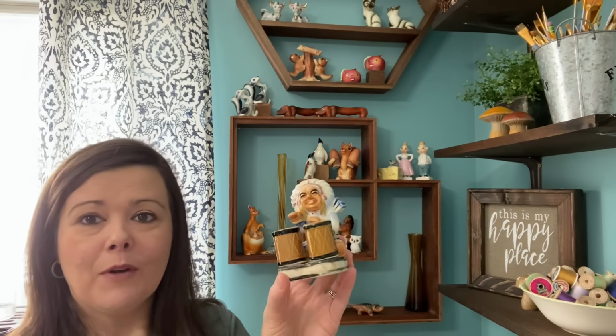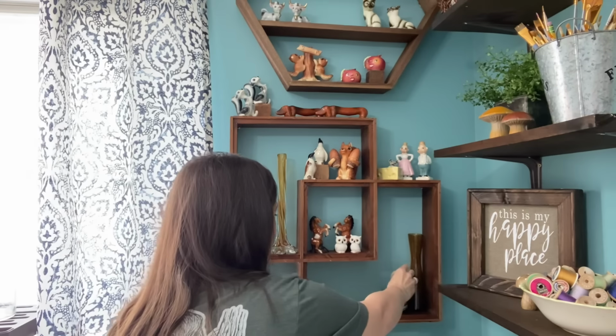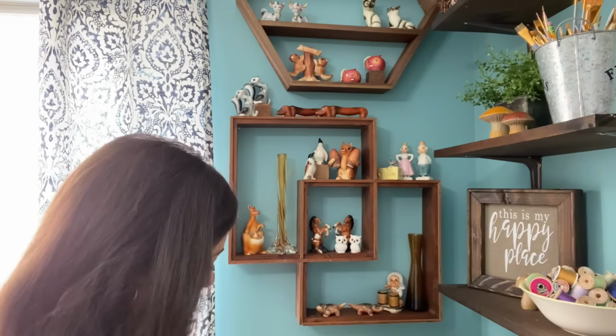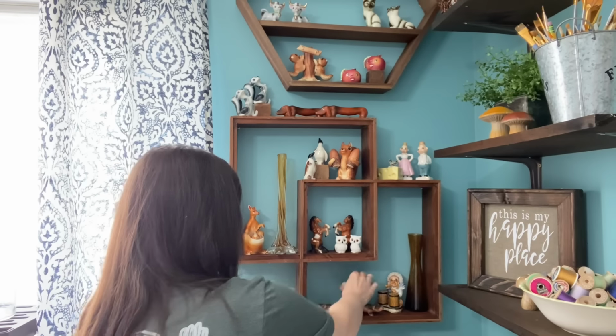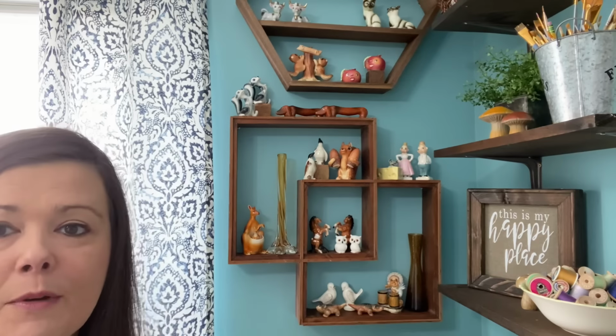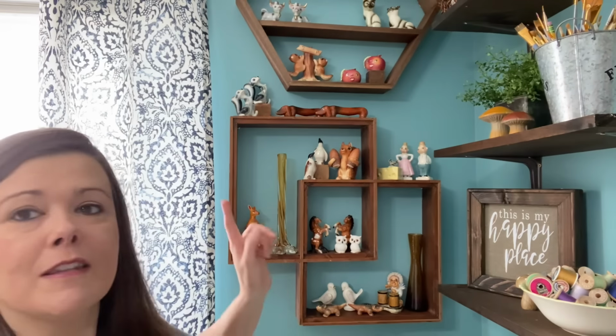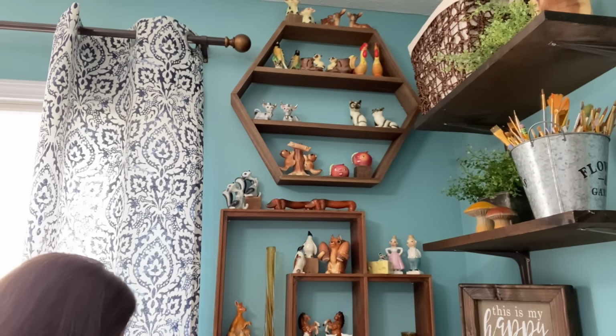But we're going to put our cute little grinning Indian right here. And then right behind these little alligators, I'm going to put these little birds. And that's where they're going to go. And then I have a spot up here that my little donkeys are going to go on. I'm just going to have to climb a little bit without killing myself. So hold tight.